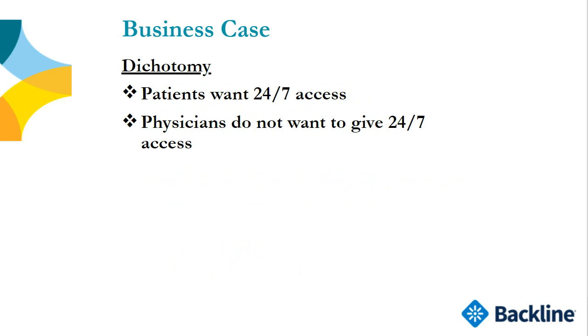However, there's a dichotomy going on here. Patients would love to have 24/7 access, but physicians really don't want to give that up. They want to have their private time as well. But just like anything else, it's all about location and choice.